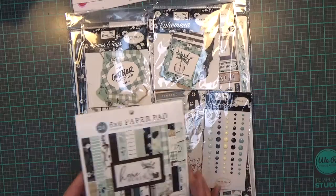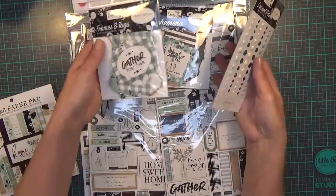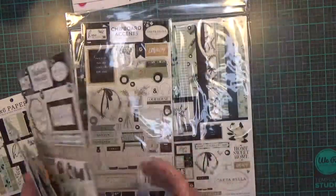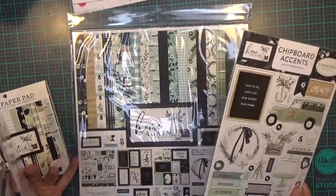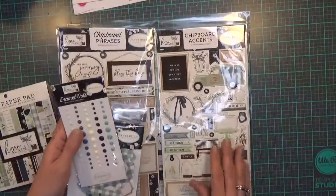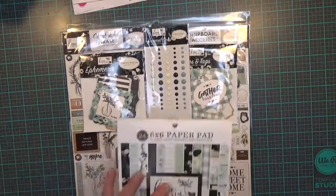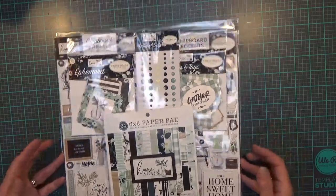Another incredibly gorgeous collection. I have no clue which one I would choose because I would have a serious hard time choosing, because both collections are incredible. Both collections are gorgeous, and you absolutely have to love Cartabella.